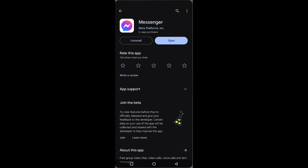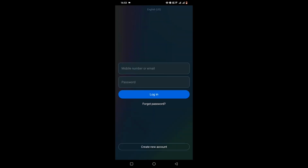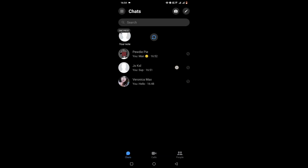Once you've done this, open up Messenger. It'll ask you to log back in. Type in all your essential details and log back in again. Now, you should be able to see the updates and see all your new notes.